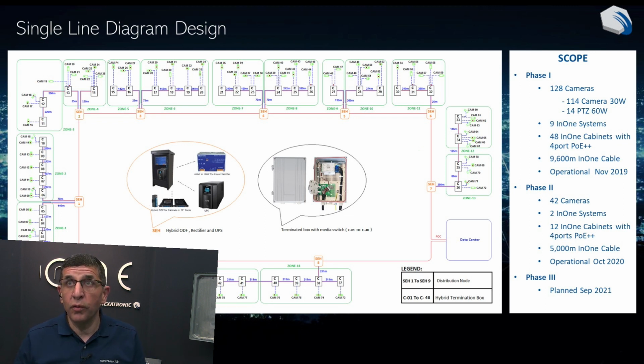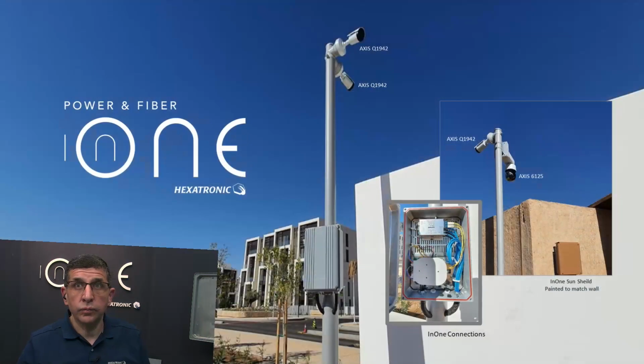You can look at the scope of work. In phase 1, it was 128 cameras: 114 normal cameras and 14 PTZ cameras. In this project, it was access cameras. The first phase was totally 9 InOne systems with 48 InOne cabinets, around 10,000 meters of cable. Then the year after, it was phase 2, where they added 42 cameras, 2 InOne systems, 12 cabinets, and 5,000 more meters of cable. And there is a phase that is planned for later this year.